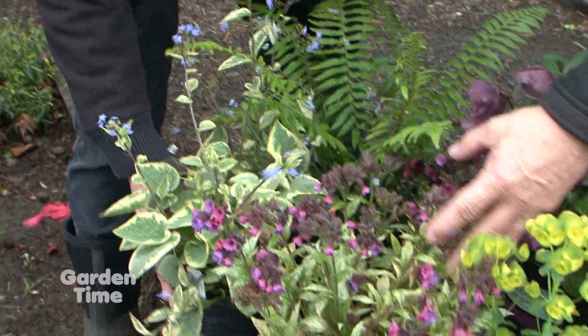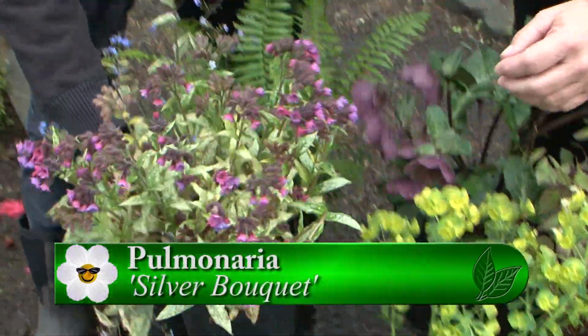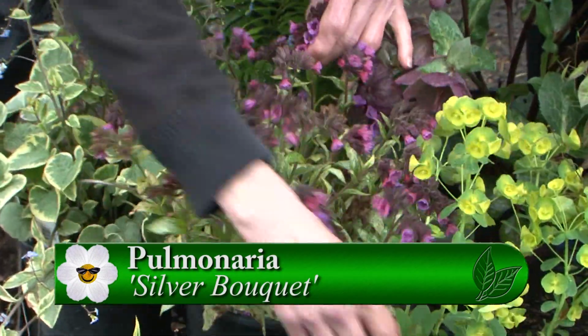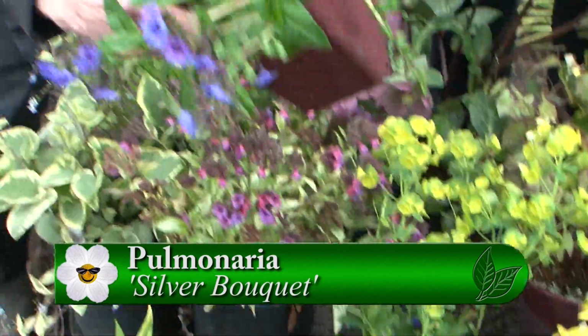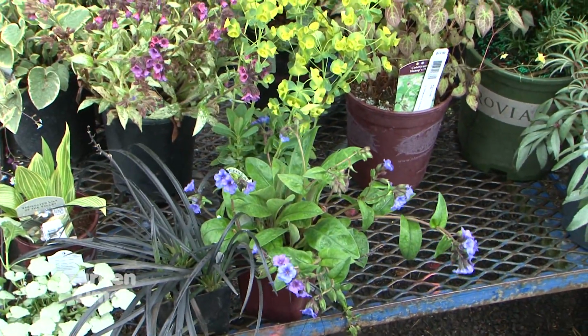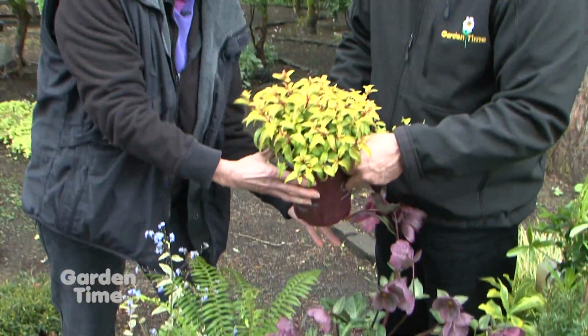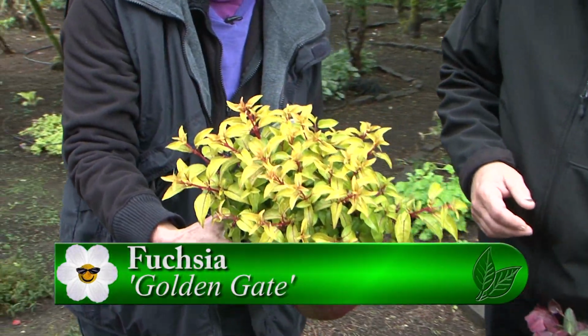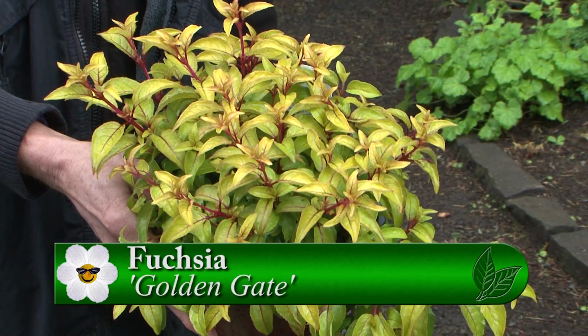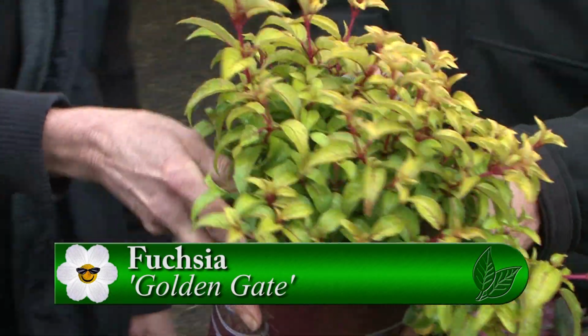And this beauty. This is a gorgeous pulmonaria with the buds are blue, and then they open these beautiful pink flowers, or there are blue varieties that are just vividly blue. That is a bright blue. And I love these colors now. I do too. And this fuchsia just looks fabulous without a single flower on it. And then you get these flowers from early summer all the way till late fall. So the hummingbirds will fight over this plant, and it is gorgeous.